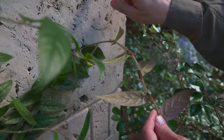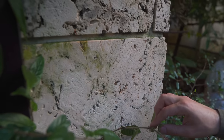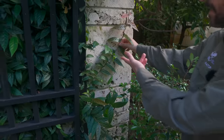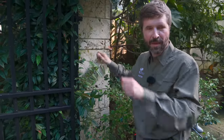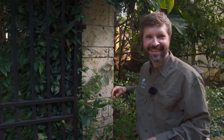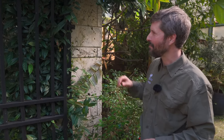Mm-hmm. And you can see some of them left behind there. Yeah. Because they actually create some sort of adhesive to keep it attached to the surface. And so basically you could take that as a cutting and put it in just some potting soil in a pot with a Ziploc bag over it, and give it a week or two and it would be growing roots. And you get 100% success. Wow. Guaranteed by Chad Husby. That's right. I will vouch for this one.